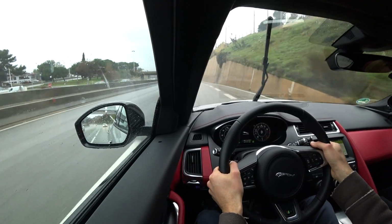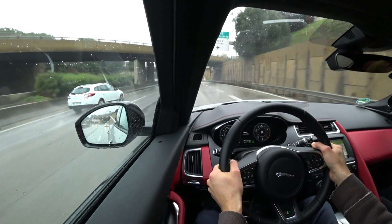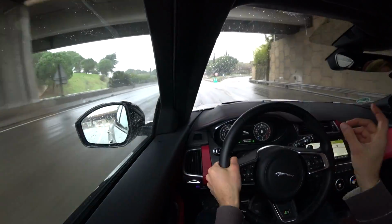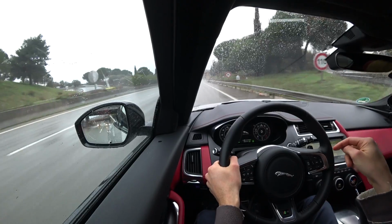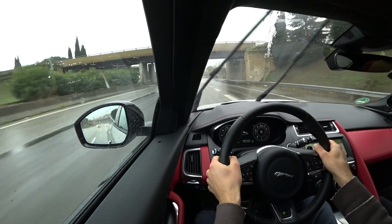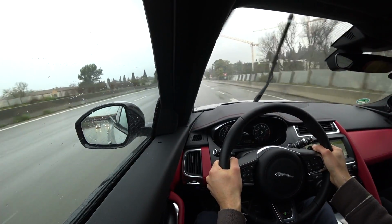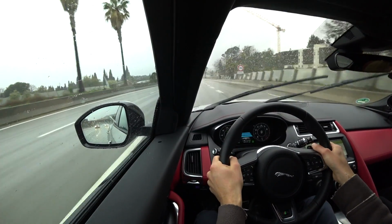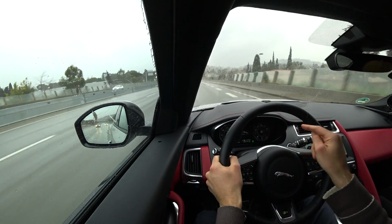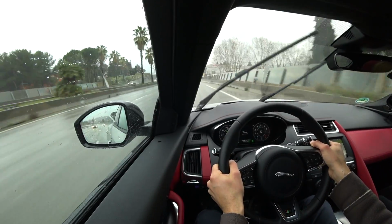That would be also the main argument for the E-PACE if you compare it to the F-PACE. And again, for all the German viewers, you have to think about E-PACE, I-PACE. This one here with the E, English E, the small SUV. So now going again 110, I can set the cruise control. I also have this distance showing me in the middle of the screen and also in the head-up display.